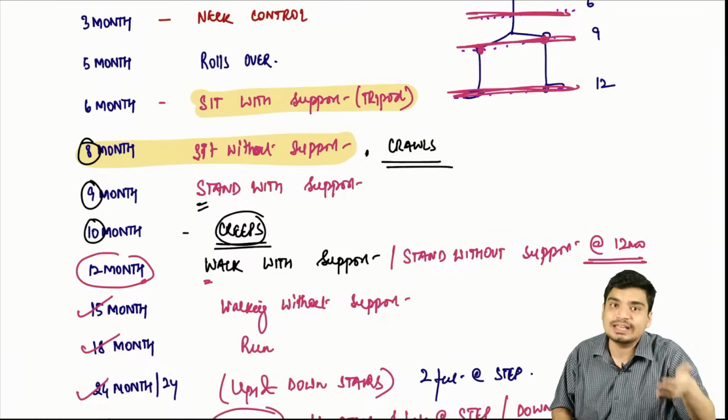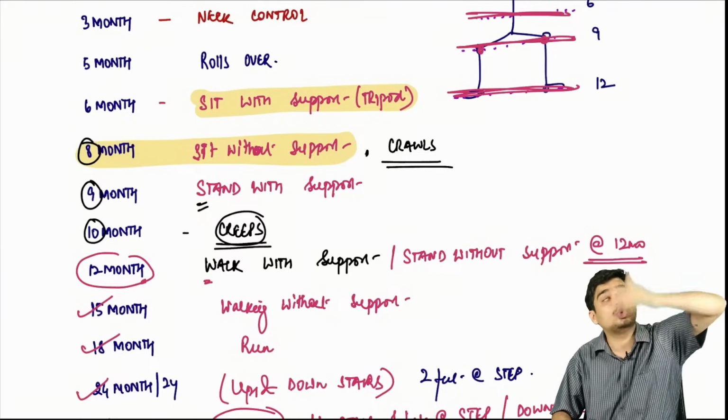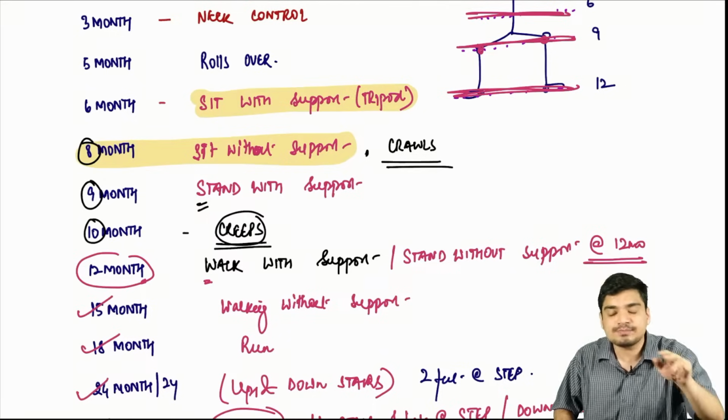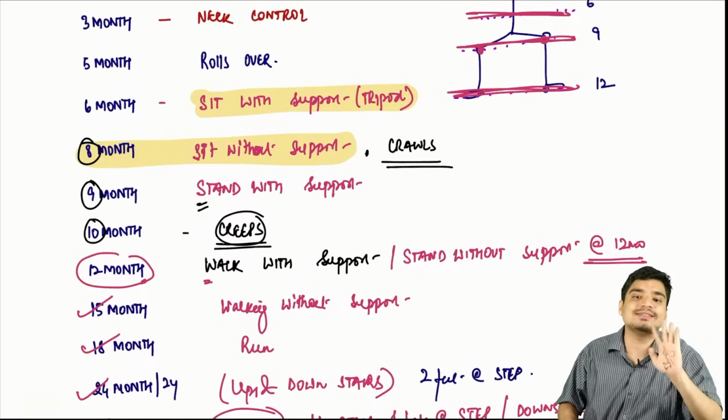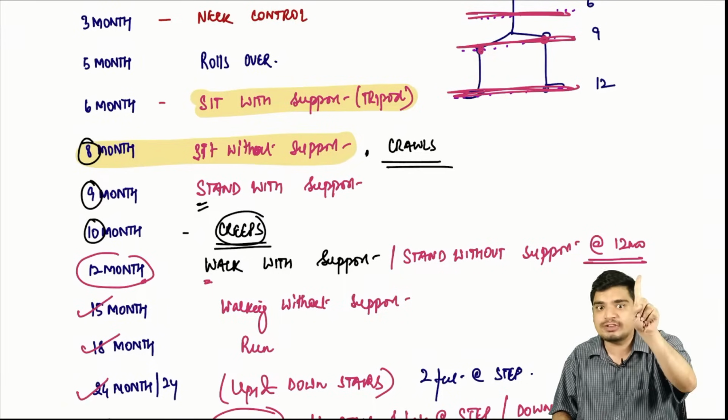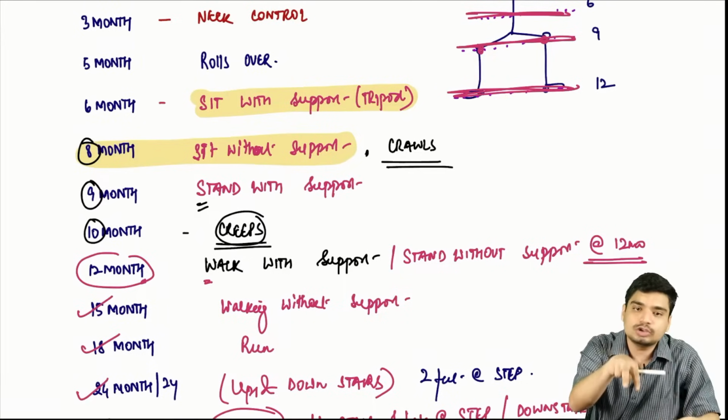So at 18 months he's running. At 2 years he'll be able to go up and down stairs, initially 2 feet at a time. At 3 years, 3 for tricycle. At 3 years, he will be able to go up one foot at a time, but not downstairs, because he can't fall 2 feet at a time.